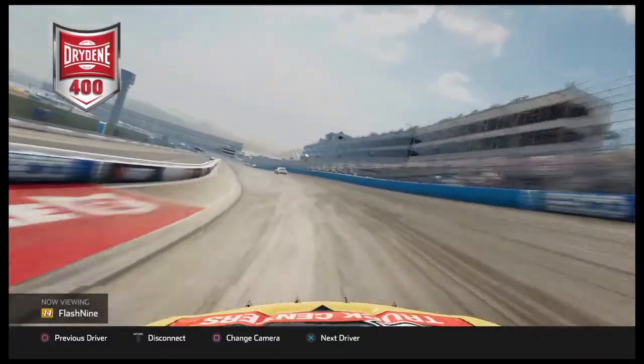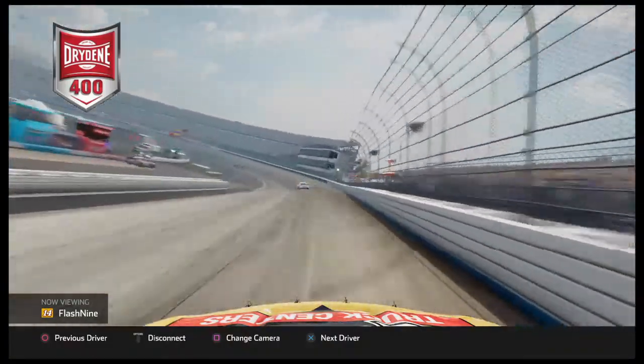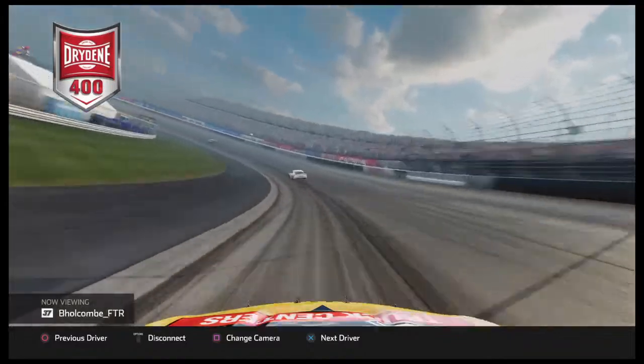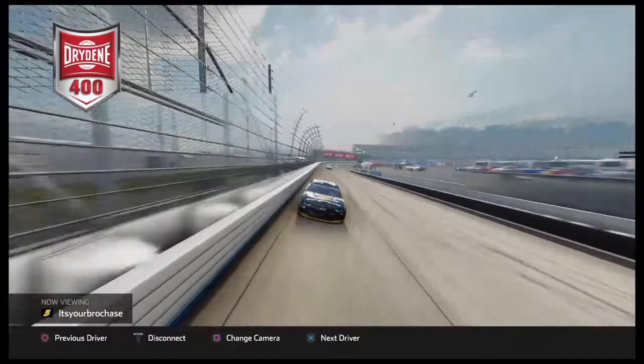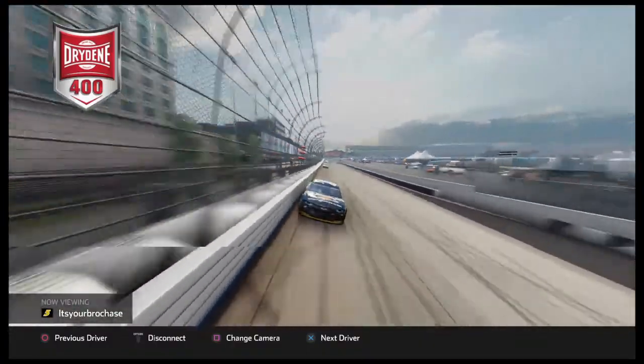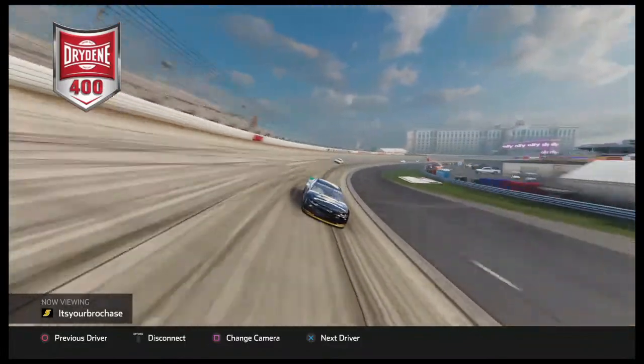He was 2nd. He is now in. These are all green flag pit stops here as we ride on board Flash 9. Here comes Aquatati. The 5 car has not pitted yet. Ward Burton also as well in that 8 car, just behind him.